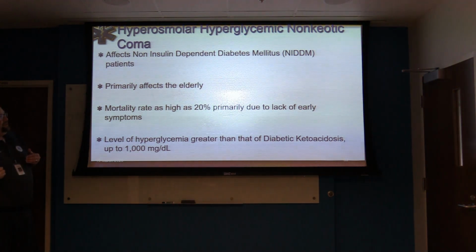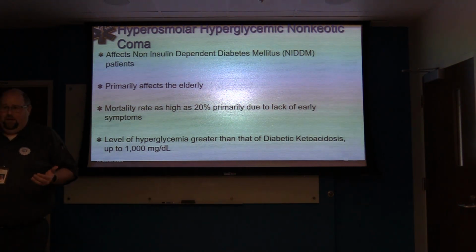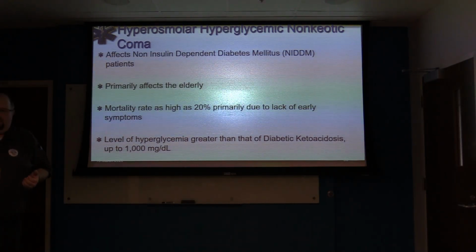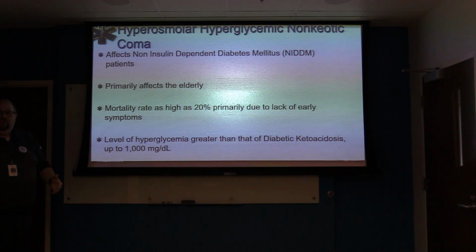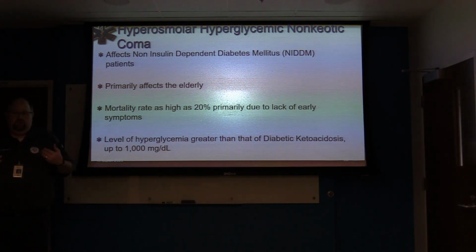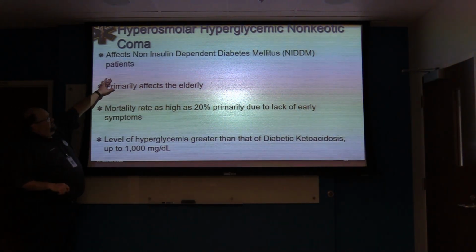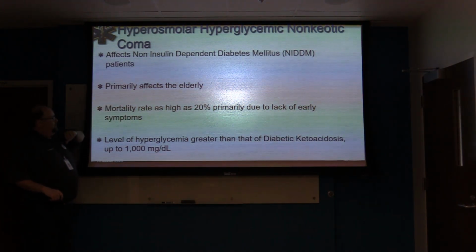Hyperosmolar hyperglycemic non-ketotic coma. HHNC, HHNK, depending on how you learned it. Some people learned it as HONK. I said earlier that there's less risk of fat-based metabolism. With DKA and HHNK, the symptoms are very similar, so it's very hard for EMS providers to distinguish, and they're treated pretty much the same by us. It affects the non-insulin dependent diabetic patients, primarily our elderly populations.